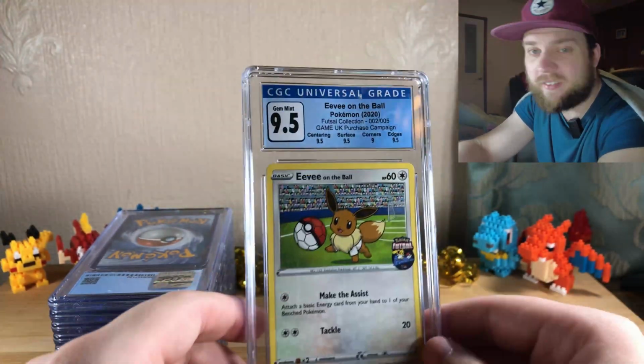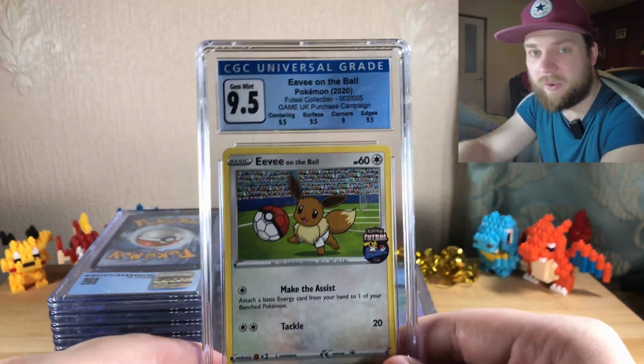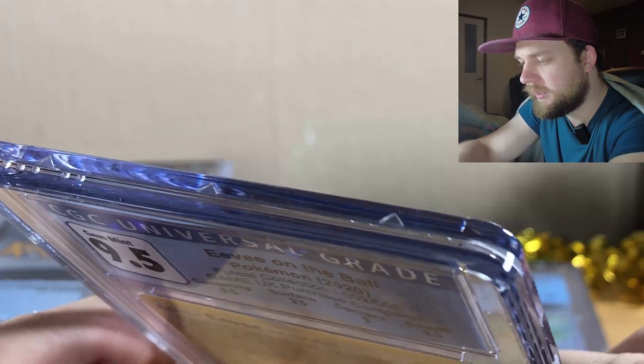But then again, what do you expect? These were promos given out on a whim. This one, technically speaking, cost me a penny because I was buying other Pokemon product at the time. So 9.5 out of something that was thrown in a box, that was then thrown at a customer as a promo, yeah, I can be happy with that. I can't imagine there being too many 10s. But again, wavy label, you can see it bent in there.